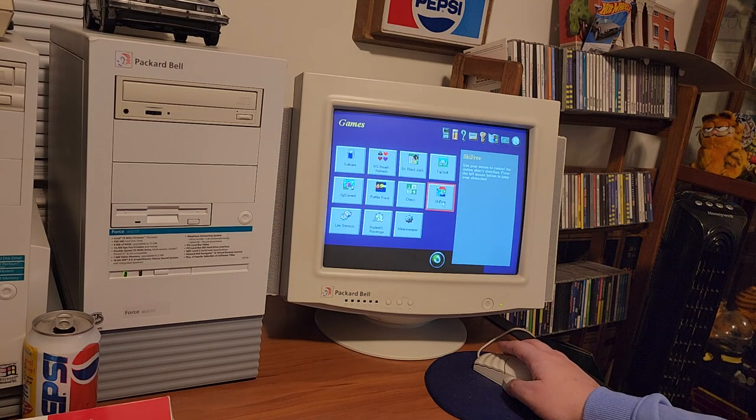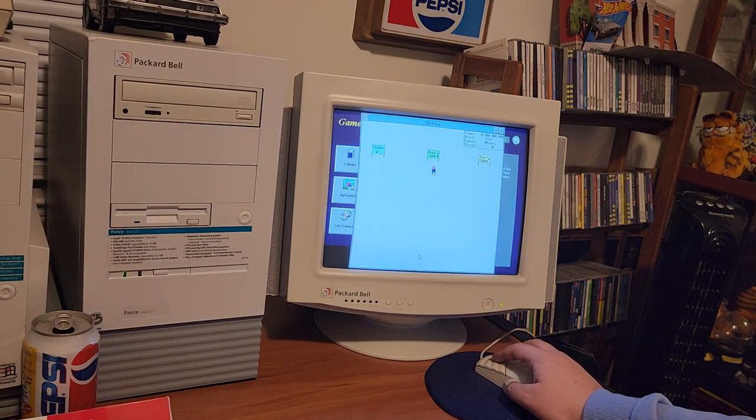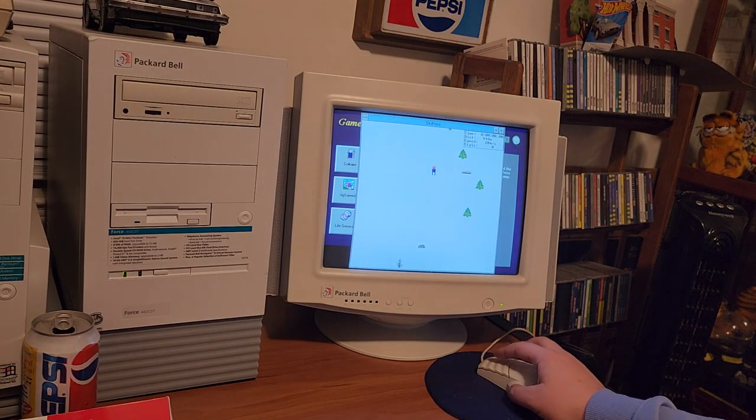such as Ski Free. It's getting to be that time of year, folks. Snow is coming. Even down here in North Carolina, I'm sure hopefully we'll get a little bit of snow this coming winter. We typically get about one good snowfall a year. Sometimes a little bit more, but usually just one.